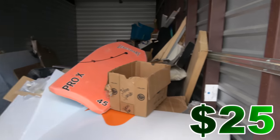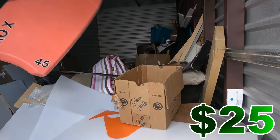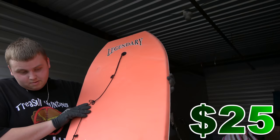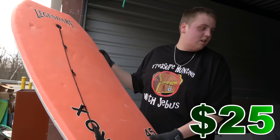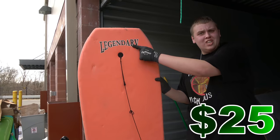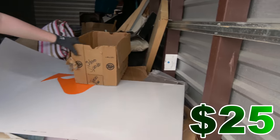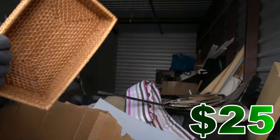I don't know. Can these cops go away? There's a boogie board. Do you know what it's called? Yeah, boogie board, that's what I call it. Technically it's probably called a bodyboard or something. It's pretty beat up though, but it is legendary, so don't talk bad about it. All right. A basket, yes. Big money.